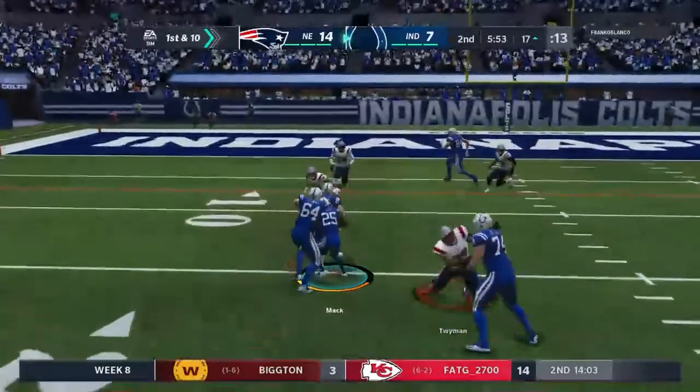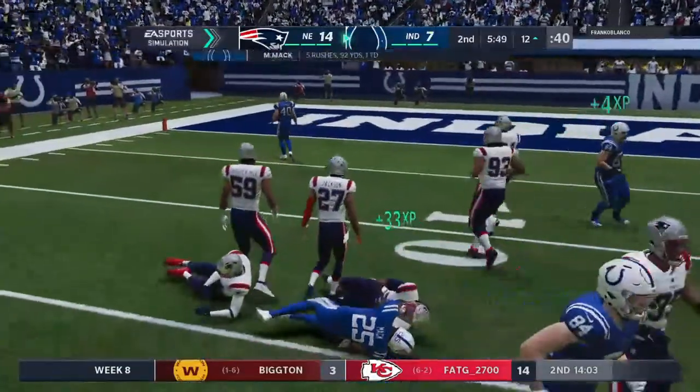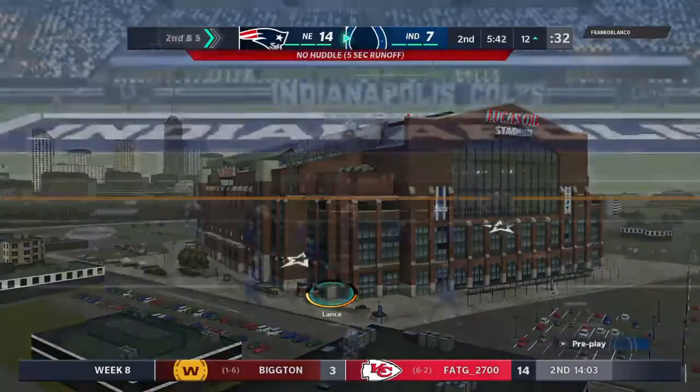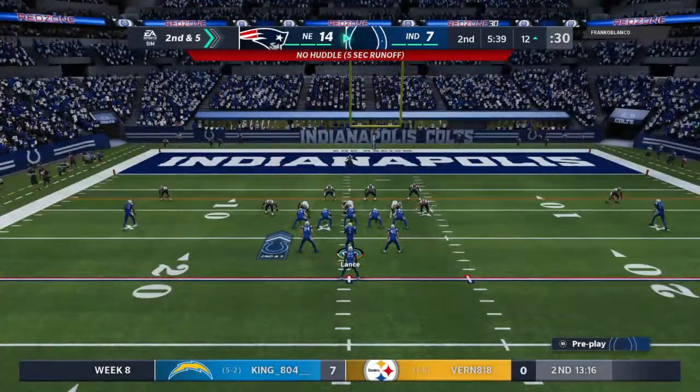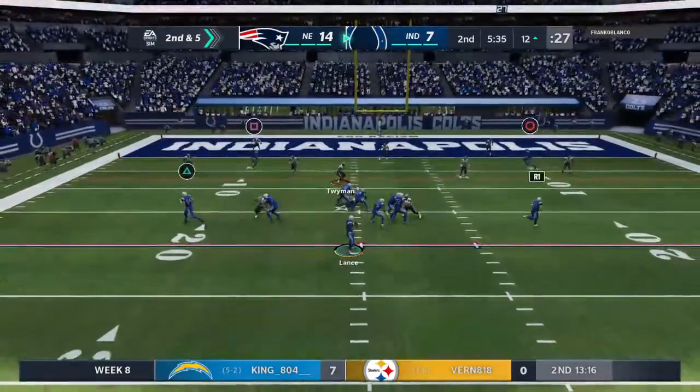This is Mack on the counter. And he'll go down here at the 12-yard line. Give him 5 on the carry there, and it'll be 2nd down. A gain of 5 brings up 2nd and 5.